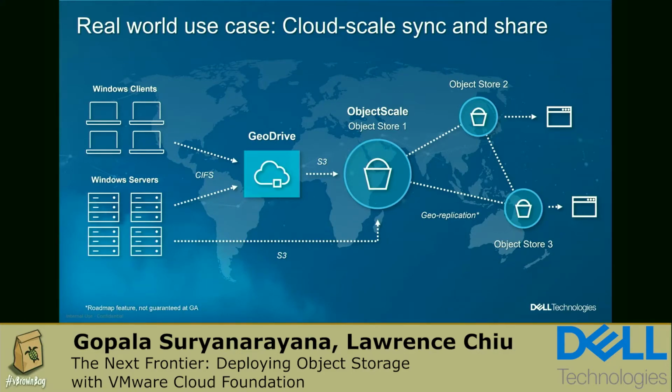And for traditional clients, what you see in the middle of the screen here is GeoDrive. It's one of the ways you can take advantage of this utility, which gives your clients, say Windows clients or Mac clients and so forth, an easy way to store data and present efficient object storage as a virtually unlimited file share available everywhere.